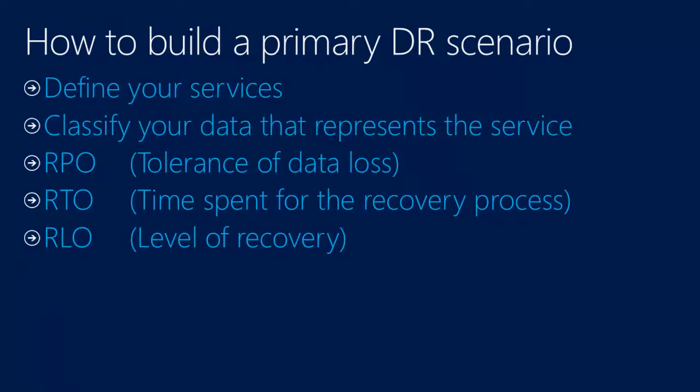Many of you in the audience may have a disaster recovery plan already in place, and some of you may not. But how do you actually start building a primary disaster recovery scenario? So the first step is to define your services in your data center. What are they? How are they designed? And what components are they built from? And how should they cooperate to provide the service to your end user or your IT staff?